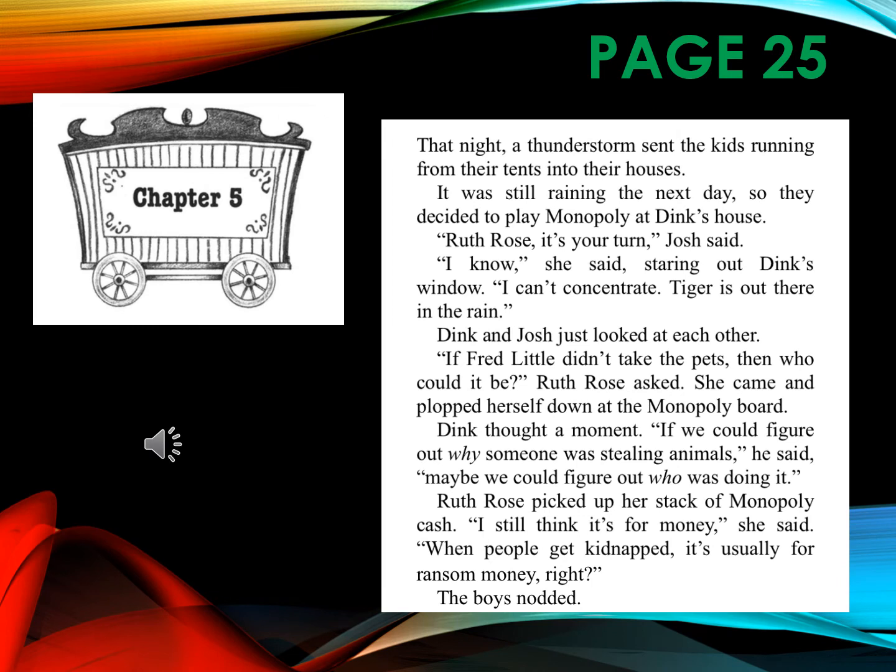Chapter 5. That night a thunderstorm sent the kids running from their tents into their houses. It was still raining the next day, so they decided to play Monopoly at Dink's house. "Ruth Rose, it's your turn," Josh said. "I know," she said, staring out Dink's window. "I can't concentrate. Tiger is out there in the rain." Dink and Josh just looked at each other.